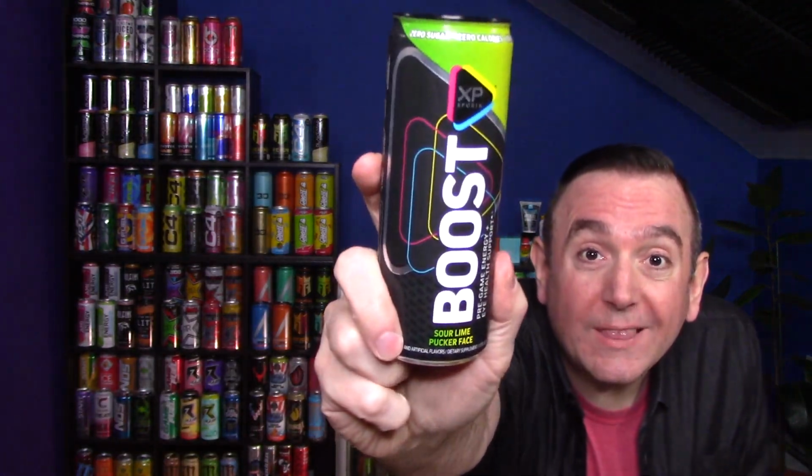Next up is the Sour Lime Pucker Face. And I am realizing now that I was so distracted by the flavor of that drink that I did not tell you that it is a medium carbonation and that the sweetness was a high sweetness and the flavor profile was also a medium to high flavor profile, distracted by the aftertaste of that drink. We shall see if this has all those same elements. And when you call yourself Sour Lime Pucker Face, I better not be getting any aftertaste except for sour lime pucker in my face. Let's taste it out.